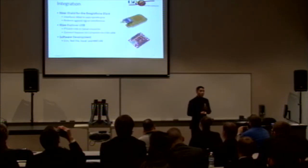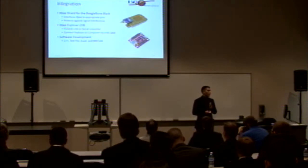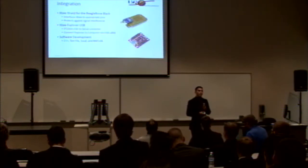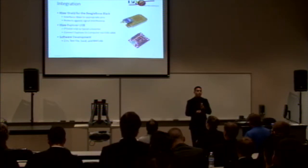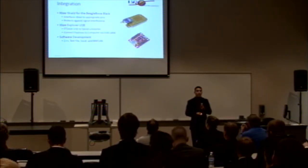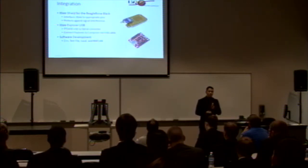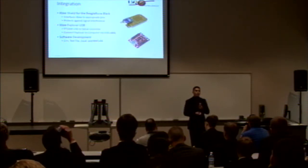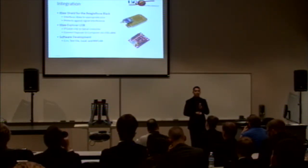Moving on to the integration of our subsystem into the overall system, we sought out to use a shield for the BeagleBone Black. What this will do is provide appropriate pins to interface between the XBee and the BeagleBone Black, as well as provide protection against signal interference from any of our other electronics. For the ground station, we will be using an Explorer USB, which will connect the XBee to a ground station computer, in which we could then transmit data to this module and then be able to analyze it, and store it at a later time to evaluate the performance of our system.